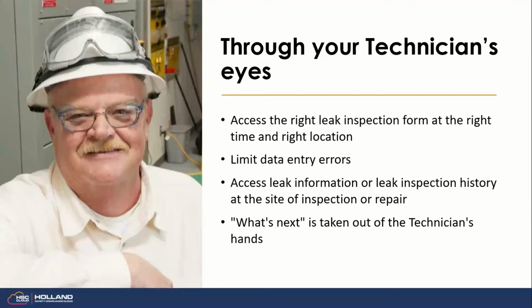Accessing leak information or leak inspection: if you're going out and doing a leak repair, you can access that leak inspection form out in the field so you can see exactly what type of leak was found and where. That way, when you're doing the repair, you know exactly what you need to repair. You can see that inspection form, since it was on the meter, on this fitting, so you can go through and repair it based on that information.